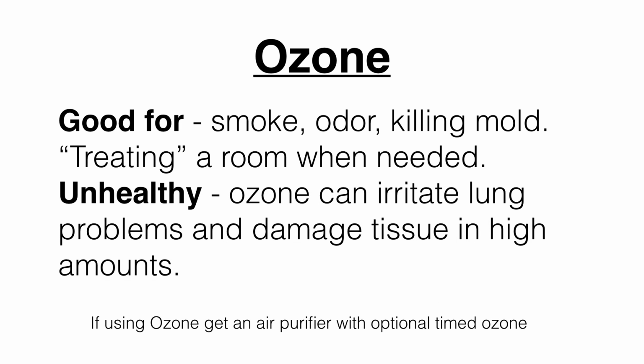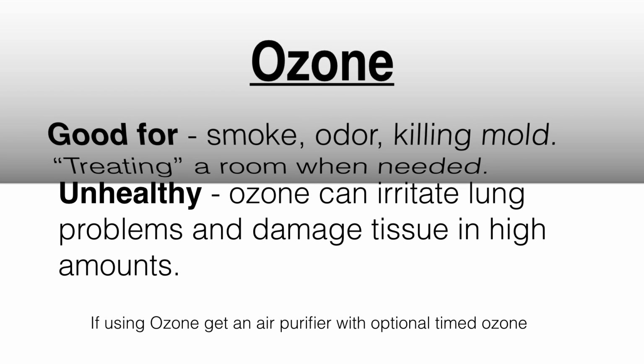Ozone, on the other hand, is actually more effective at killing mold. It also kills smoke and odor very well. But it's something I only use to treat a room when I need to, because ozone in high levels can be unhealthy. Even in low levels for some people, ozone can irritate their lungs, especially if they have lung problems, and it can even damage tissue at very high levels of ozone. So if you're going to use ozone or get an air purifier with ozone, make sure it has an optional timed ozone function in it, and I'll talk more about that in a few minutes.